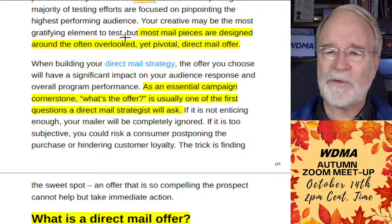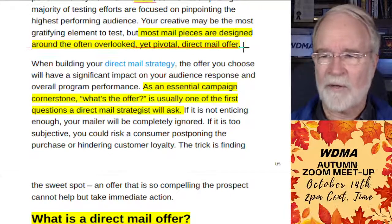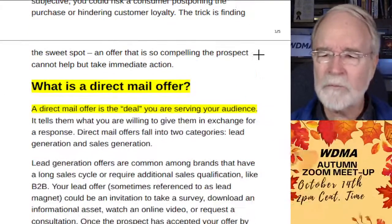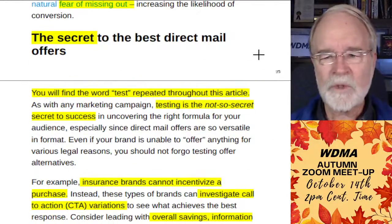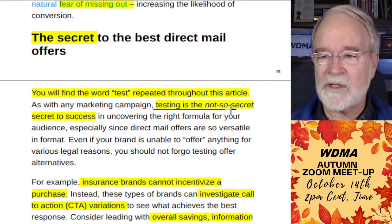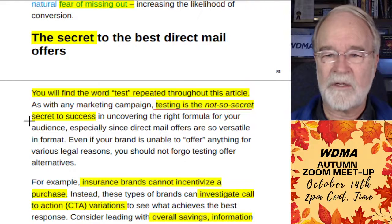So most mailing pieces are designed around the often overlooked yet pivotal direct mail offer. There's beautiful stuff in here. Okay, he's got a list. But the secret is the testing. Testing is the not so secret to success.